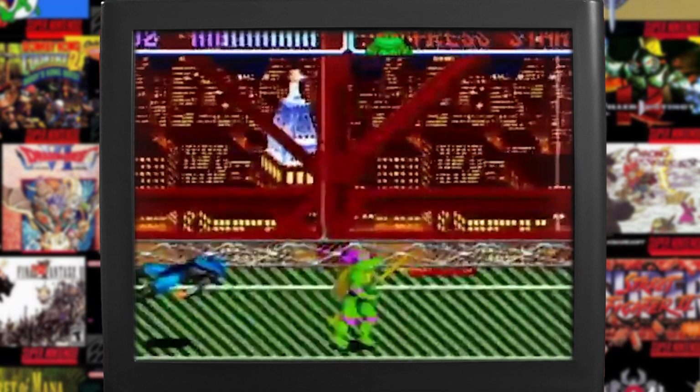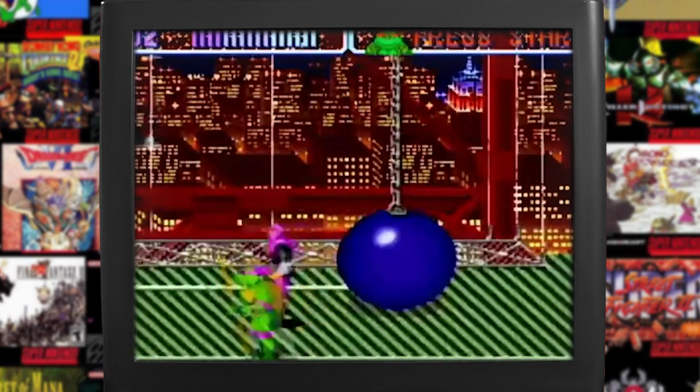Of course, as with everything that I'm showing you. Turtles in Time. Turtles in Time is a really great game. I love Turtles as a franchise. I want to get into the comics. I loved the movies growing up. I had some of the action figures. This is Turtles 4, so this is the 4th game in the Turtles series.